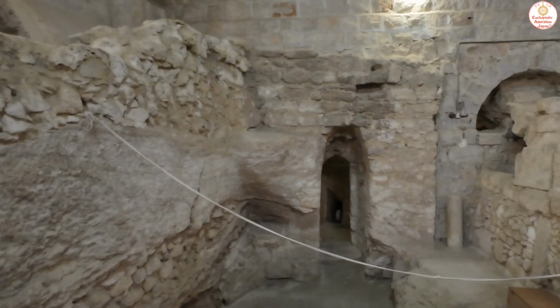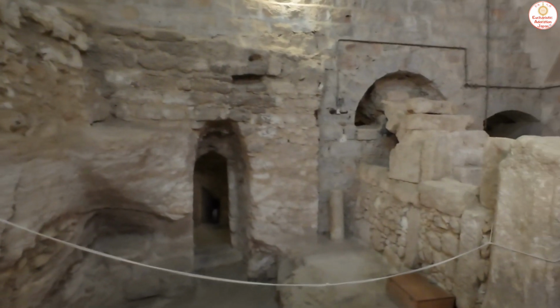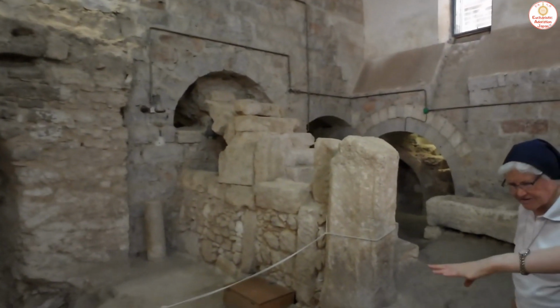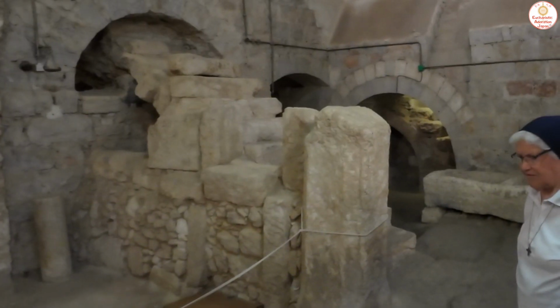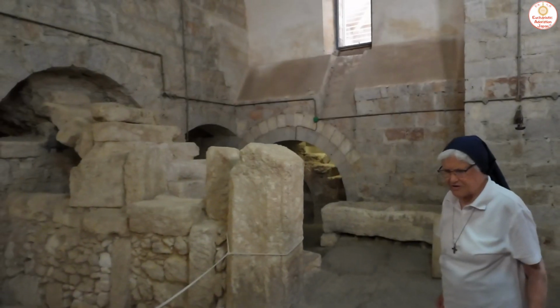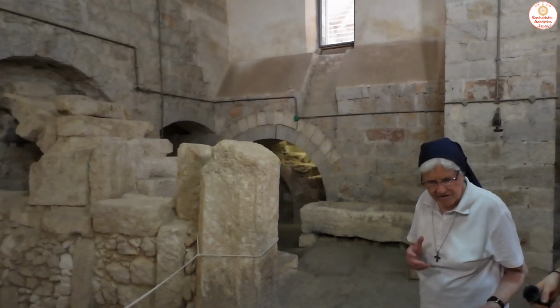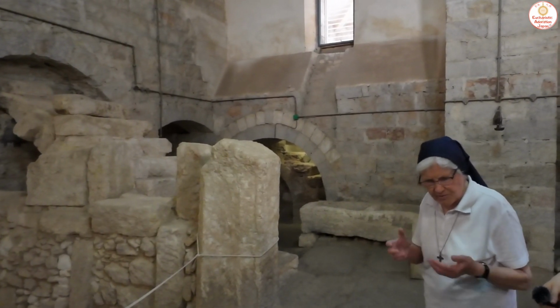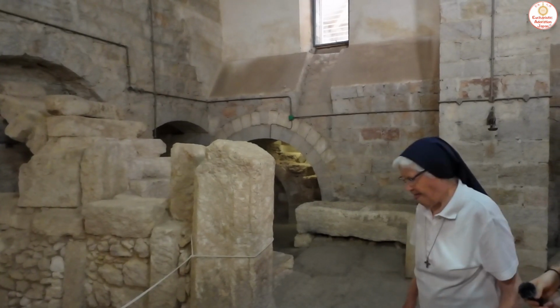Other information: normally, it is forbidden to have a tomb underneath your house. But yes, this is the house, and you have the tomb inside, underneath. But there are always exceptions to everything. If the person is very important, or very holy, he can be buried underneath his house. Oh, that's why.